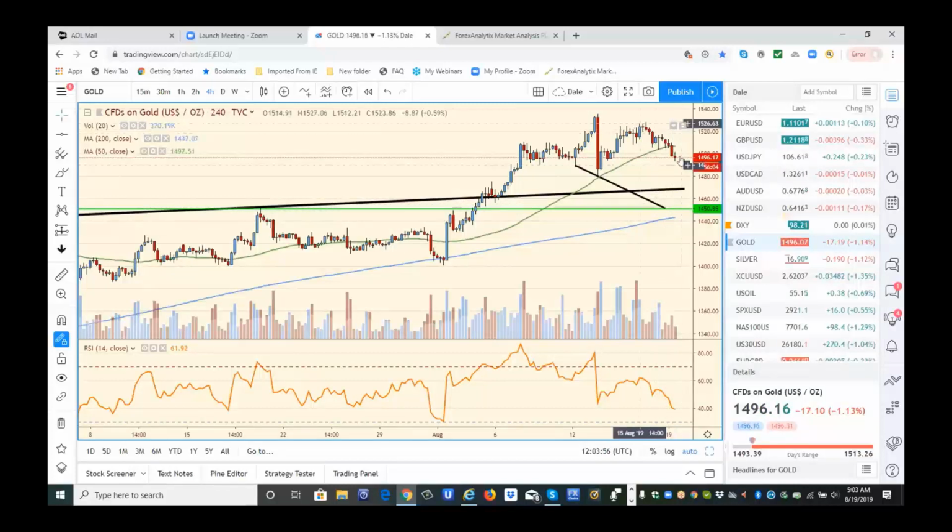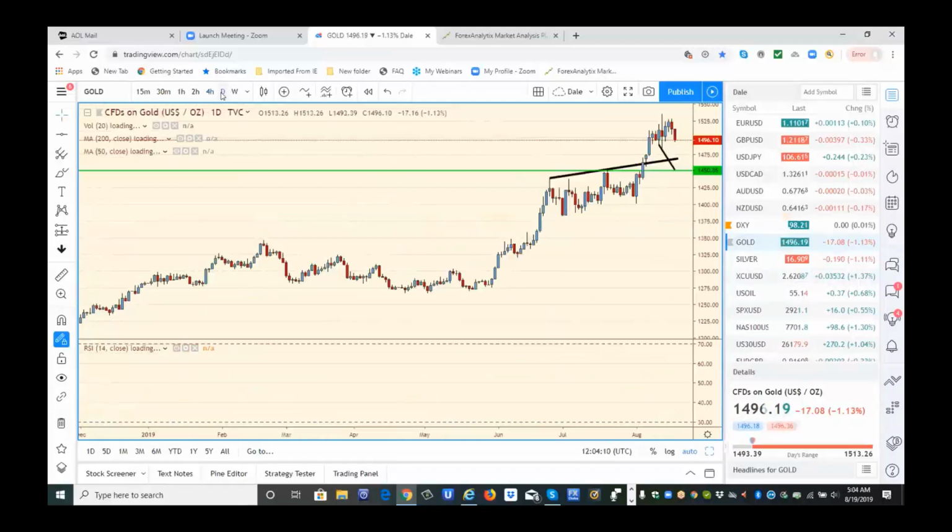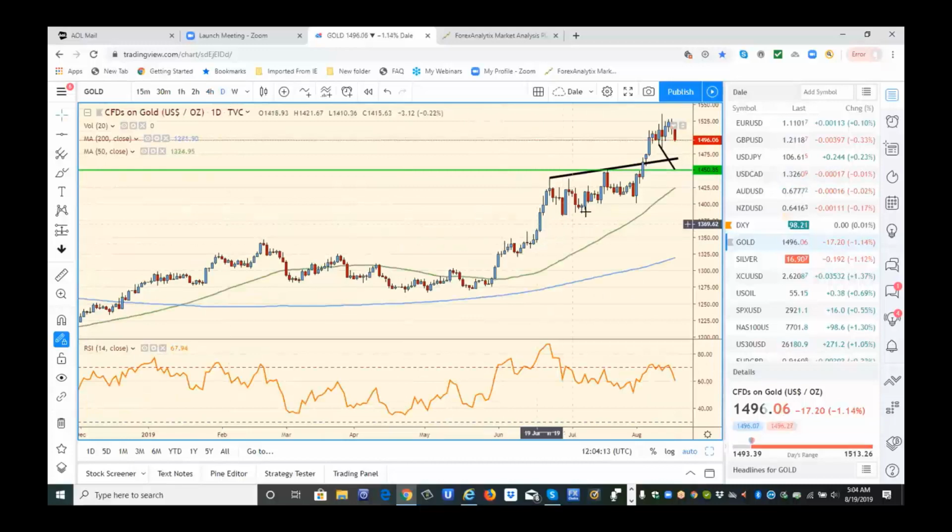Does it do it from here? Or do we get one more shot up towards 1540 or so? That's the question I have. But I do think that we could pull back to 1450, which is still $80 above the breakout, right? The breakout was all the way back down here.